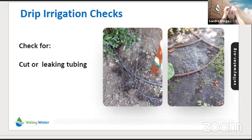That's not it. So I have a method which I'd like to recommend for finding leaks, and I call it walking the lines. What you do is, station by station, you evaluate the entire area of that particular drip zone. And you walk around and you listen. Drip irrigation is very quiet. You're not going to hear much, except sometimes when you turn on your system you hear a little whistling sound. That's just the water pushing the air out of the tubing, just for a few seconds at the beginning, and then it becomes very quiet, and you're not going to hear every little drip, drip, drip.